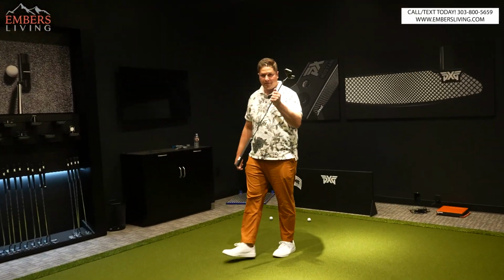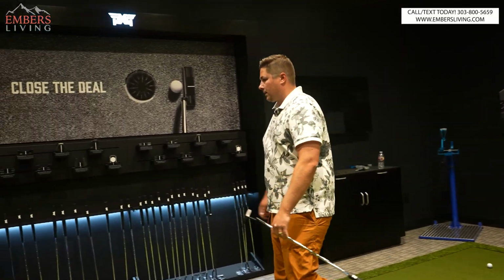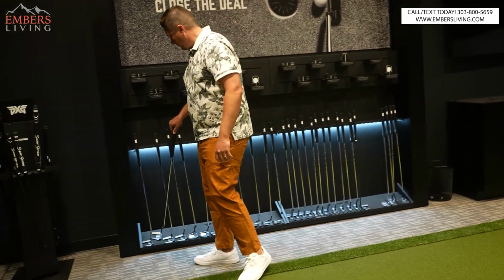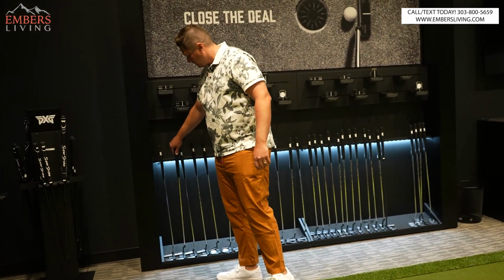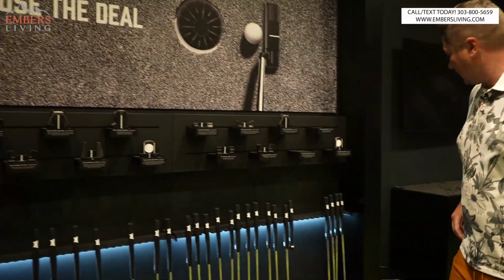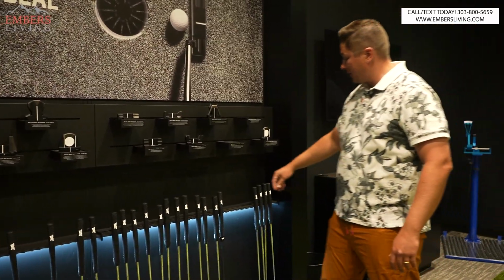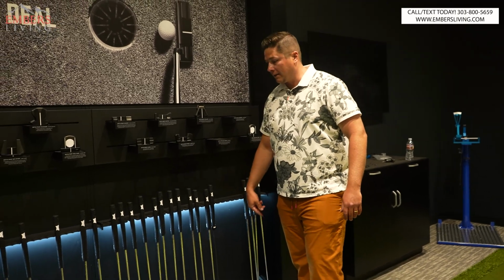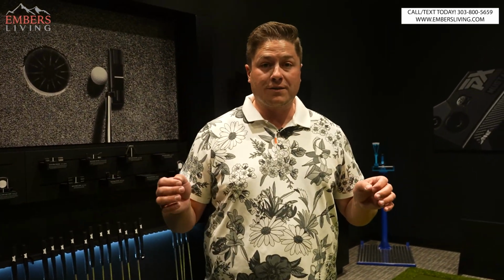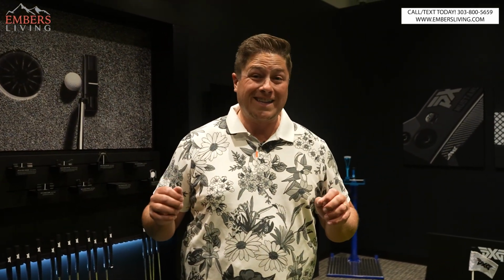Well, my putter fitting is done. I like the Bat Attack myself. That's my favorite putter here. But they have everything from blades to mallets and then everything in between. You can do different grips. Again, like I said, different shafts. Looks like they can adjust your lie angle right there. I mean, you can leave this store with a whole set.